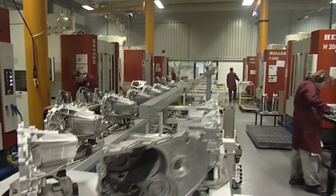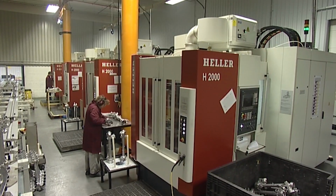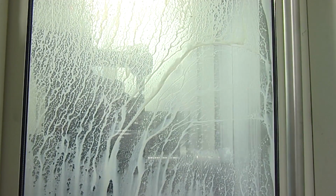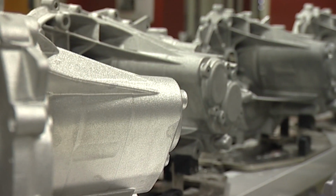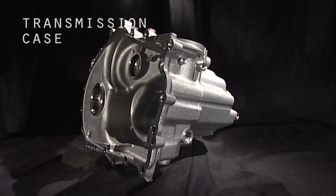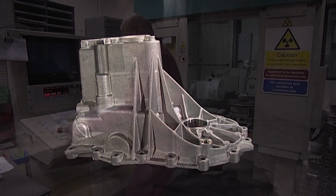In 2009, Castalum built a dedicated machine shop within the existing Welshpool facility to provide a full service to both new and existing customers. We will soon have 14 4-axis horizontal machining centres, all benefiting from a clean, climate-controlled air supply. We deliver 400,000 transmission cases a year. We cast them in our 1,600-tonne high-pressure die casting cell and then machine them using our state-of-the-art CNC machining centres.